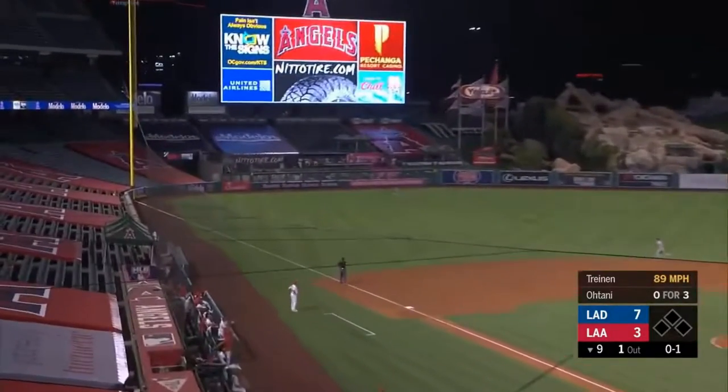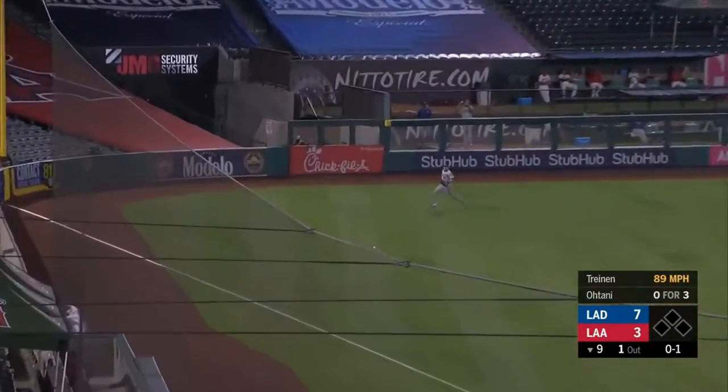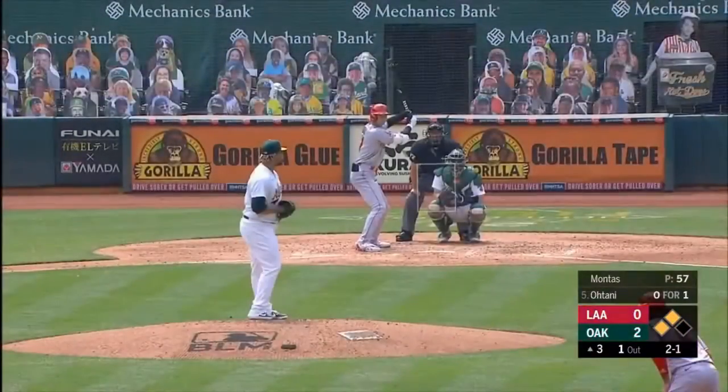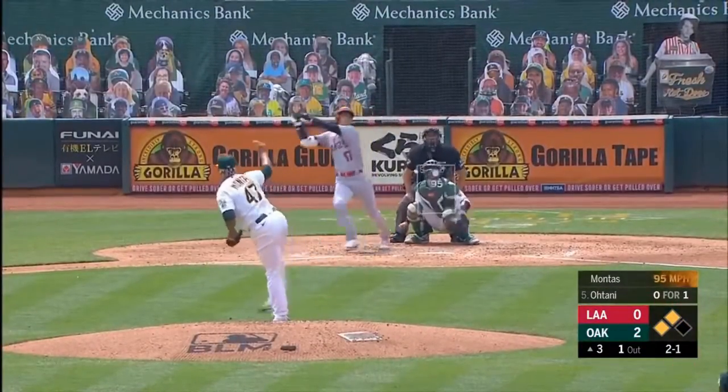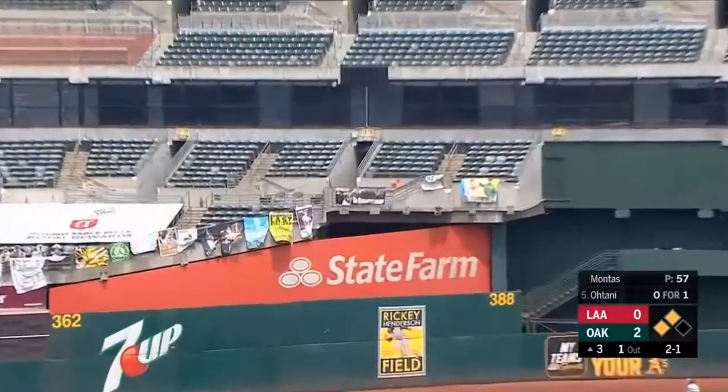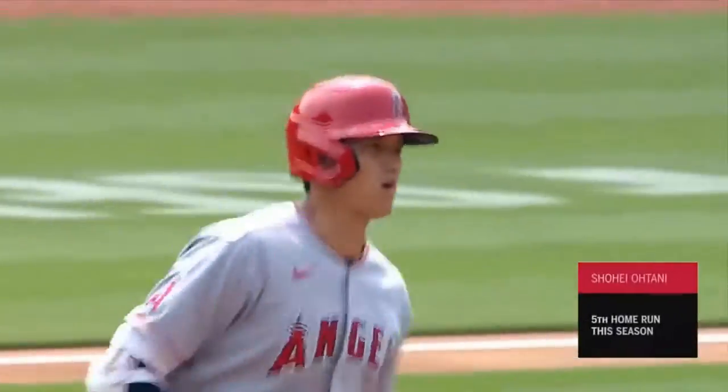He slices this one out to left field. He's got himself a hit and more. He'll stroll into second base with a one-out double. It's always fun to watch Shohei Ohtani run. 2-1 pitch. Ohtani drills one out to left center field. That is long gone. Big fly, wow. Ohtani shot, a three-run shot, and the Angels are on top 3-2.